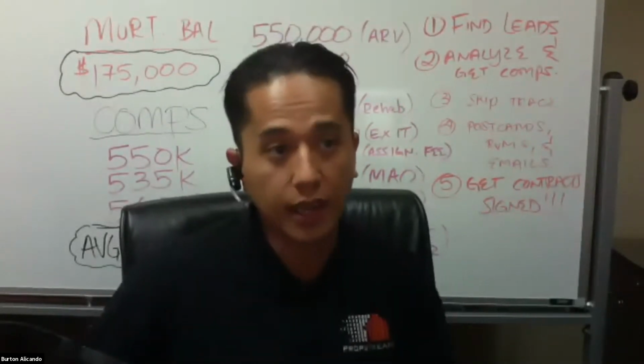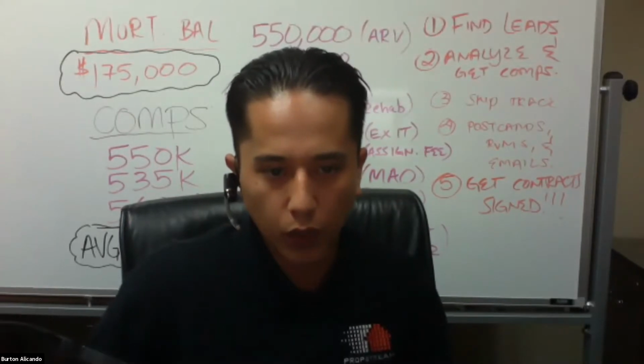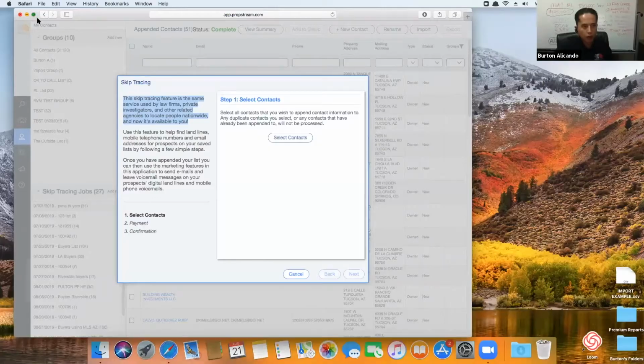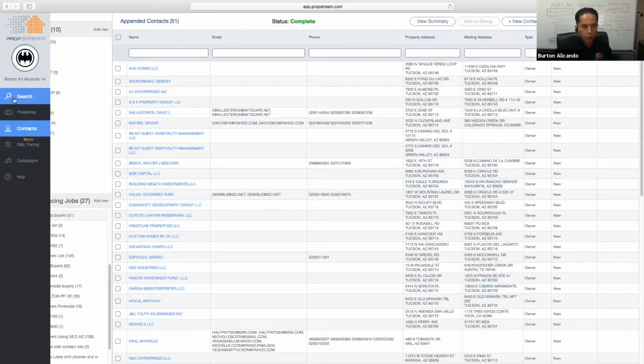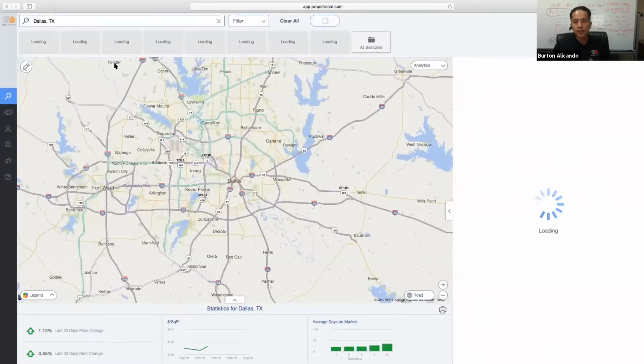The issue with Texas is actually, let me show you what I mean by that. So when we're in Texas, and I'm going to use Dallas as an example, you got to be careful because of what we do in a non-disclosure state. The first thing you got to understand is when you're in a non-disclosure state, the only thing that's withheld from you is sell records.